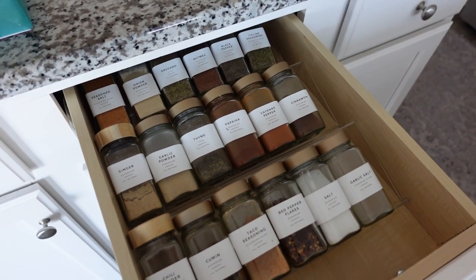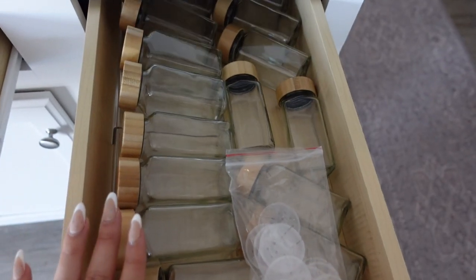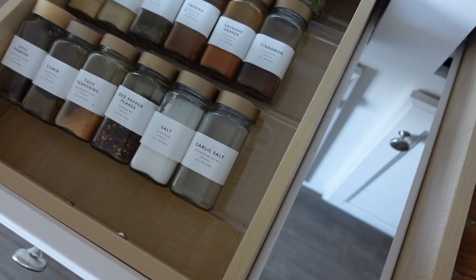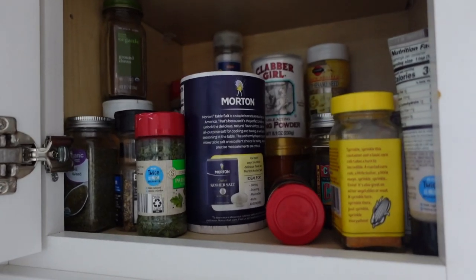This looks so good. I'm so happy. I did the first drawer, and I have more left over to do the second drawer, but I don't have any more labels, so I need to go print some more labels or order some. But I think I'm gonna print some, because I need more customized ones, because everything that's in here needs its own place.